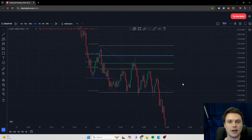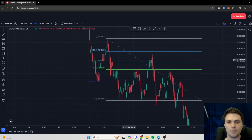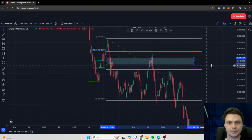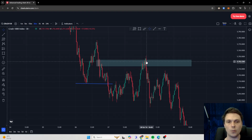We usually want to go down then to the lower time frames to find that order block where we can find a sell signal. So on the 30 minutes, you will see that there's a nice little order block over here. Okay, we're going to mark it out. We're going to delete the Fibonacci. And now we can see that we moved into that area over there.